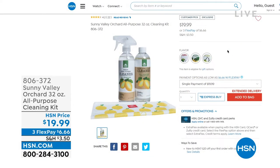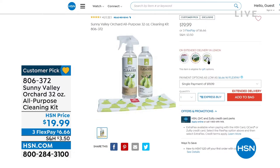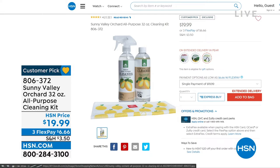Now coming up, once you go with apple cider vinegar, and once you get that Sunny Valley Orchard, it doesn't have that odor of vinegar, but the clean of vinegar, you're going to want it all over your house. We've got the all-purpose cleaning kit. That's where you get the cute little cloths and they match your scent. We do have that available in pear. That's one of the few items that we have launching in the pear. It's $6.66. Is that two jugs? No, that is one full container and then 17 extra containers that you get, all for just $19.99. That's it. So we'll show that to you.